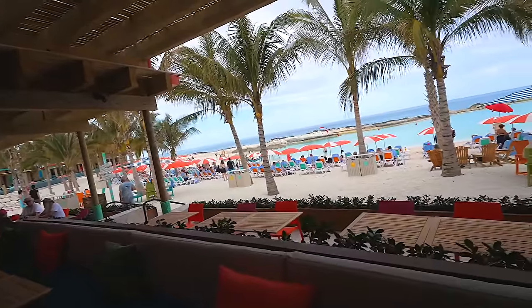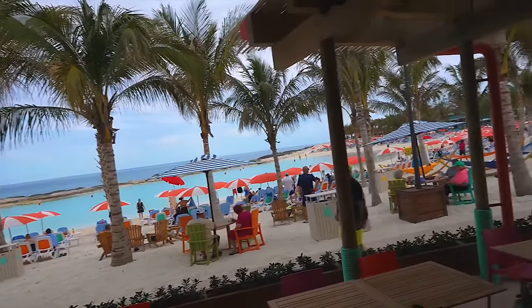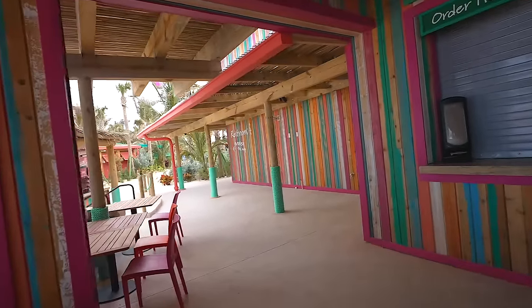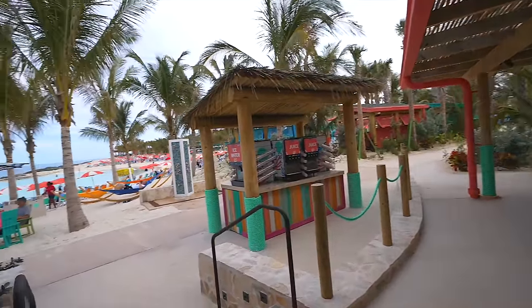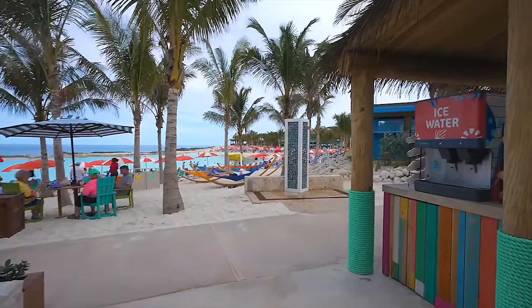So I think we're gonna stay here and enjoy this whole new section of Perfect Day. And let's continue this tour here. Oh, looks like the women's is on this side and the men's was over there. Got some juice machines, some showers. They have some nice juices here too. Different than on the cruise.